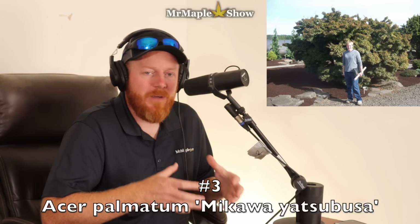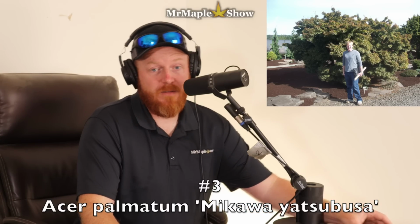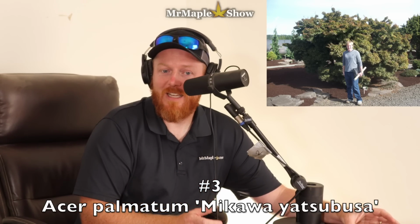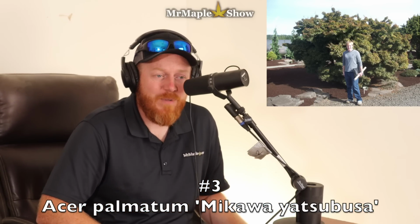The thing I like about Mikawa Yatsubusa, too, is it doesn't have to be a massive specimen like the biggest Mikawa in the world at Bucholz like we have. It can just be a small Mikawa Yatsubusa, and you can appreciate it just the same because of its unique structure, its habit.